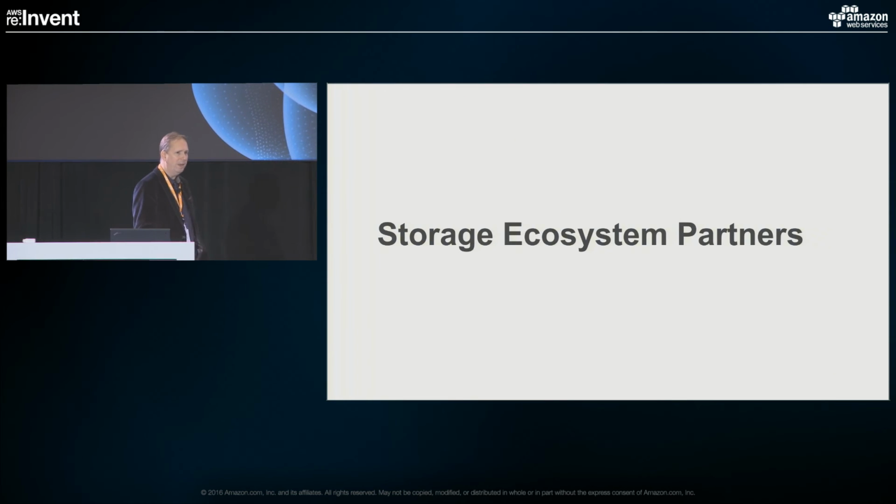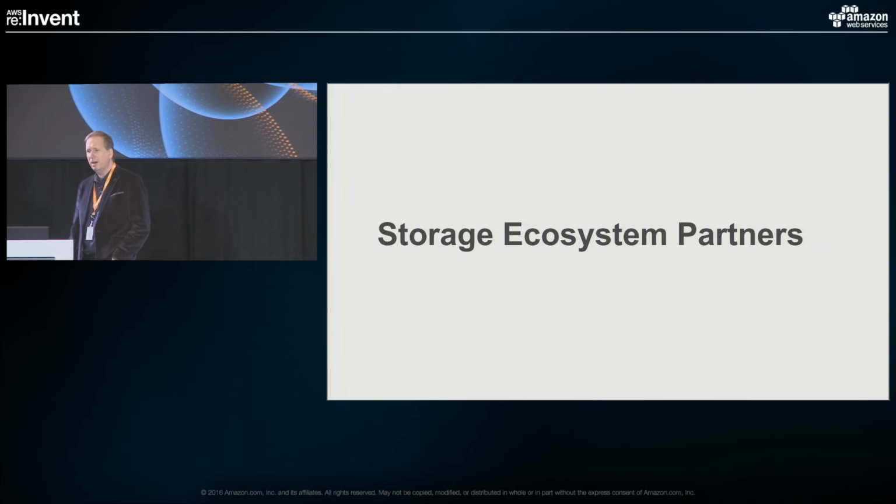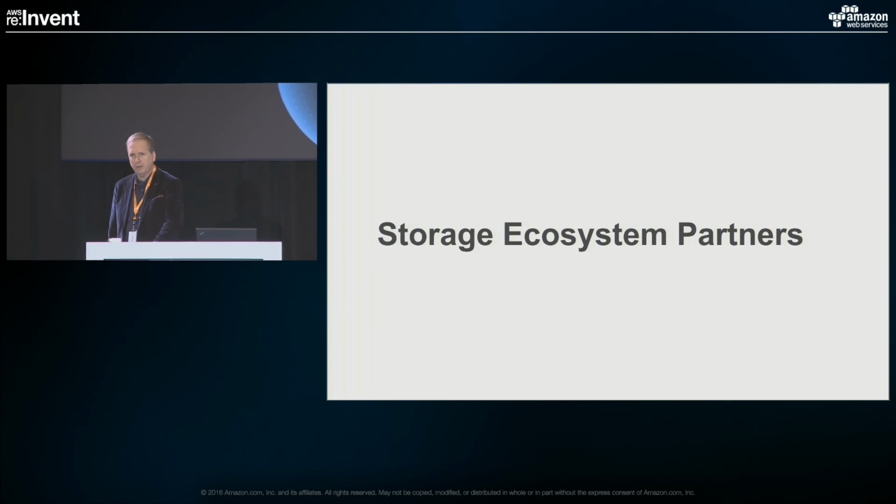So we've talked about some of the native capabilities with AWS, and we've talked about some of our own solutions as far as one-time solutions, as far as batch mode, as far as ongoing with Direct Connect. But we also have a range of storage ecosystem partners that we've partnered with.